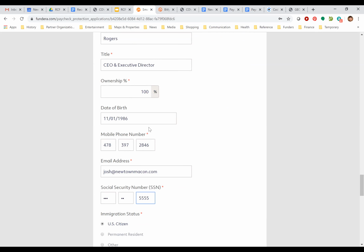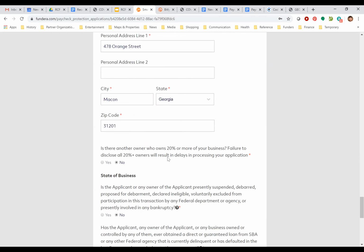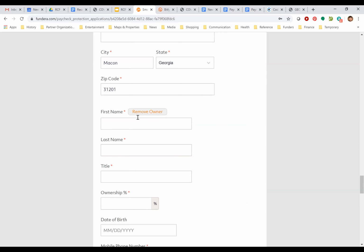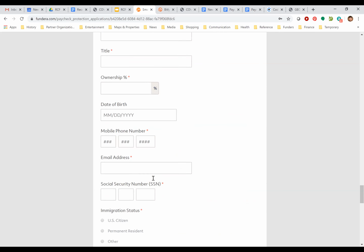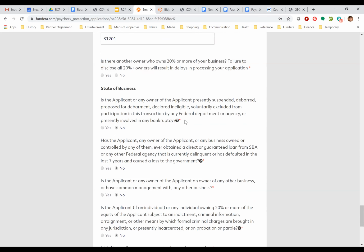If it's only you, that's super easy. You just need your personal information. You're going to enter it here along with your home address, and then you're going to check no, there are no more owners. But if there are more owners who own 20% or more of the business, you're going to click yes, and it'll give you another section of the same fields to enter, and you can do that as many times as you need to.